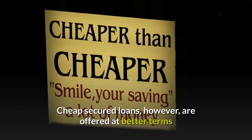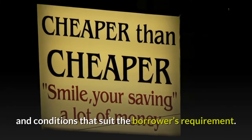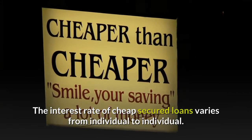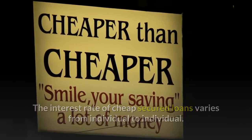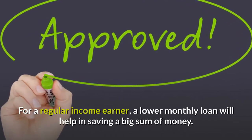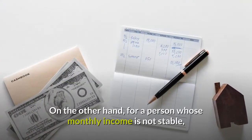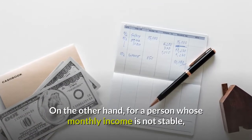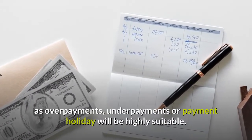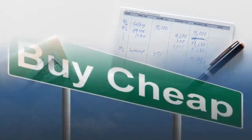Cheap secured loans, however, are offered at better terms and conditions that suit the borrower's requirement. The interest rate of cheap secured loans varies from individual to individual. For a regular income earner, a lower monthly loan will help in saving a big sum of money. On the other hand, for a person whose monthly income is not stable, a loan with flexible monthly payments such as overpayments, underpayments, or payment holiday will be highly suitable.